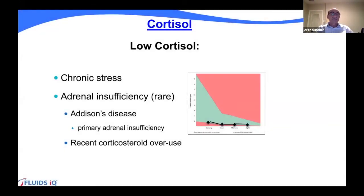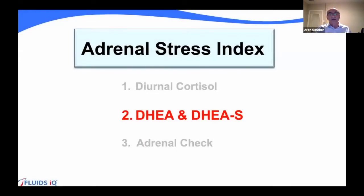And low cortisol, of course, as I mentioned earlier, is due to the effects of chronic stress, where the system, the adrenals, in effect, give up. And in some very infrequent or rare cases, it can be due to very fulminant adrenal insufficiency, like Addison's disease, which is classic primary adrenal insufficiency, or corticosteroid overuse. All of this will cause a flat line. That is not a good sign. That needs to be dealt with. And the only way that you can really tell that that is happening is you've got a test. There really is no other reliable way.